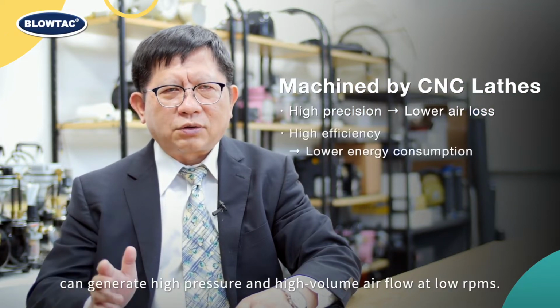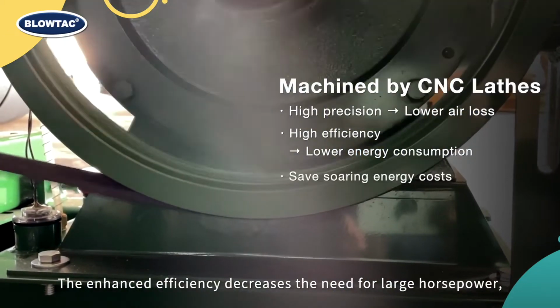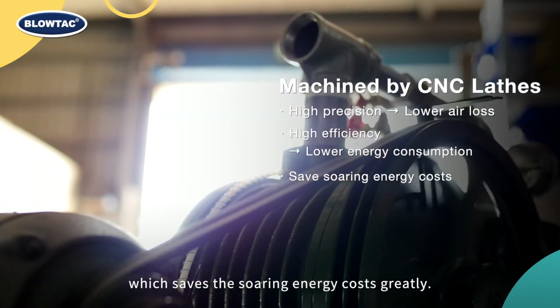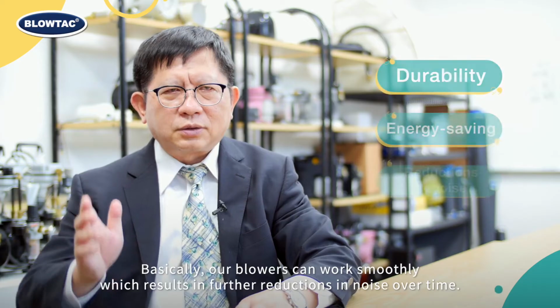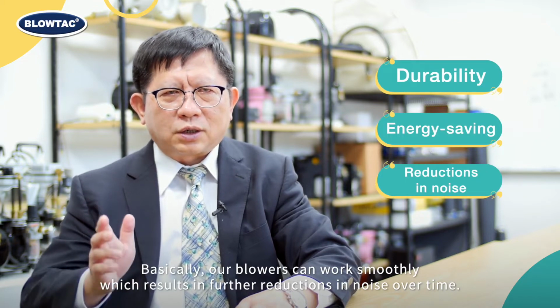That's why the rotary vane blowers of BLOWTAC can generate high pressure and high volume airflow at low RPMs. The enhanced efficiency decreases the need for large horsepower, which saves the soaring energy costs greatly. Basically, our blowers can work smoothly, which results in further reduction in noise over time.